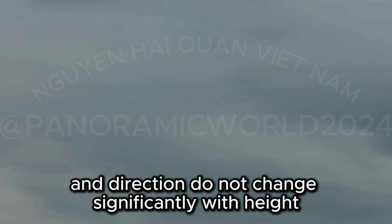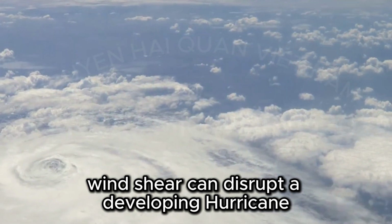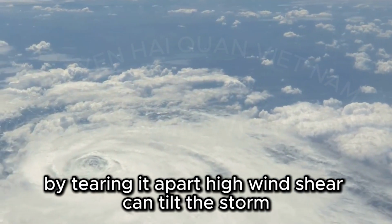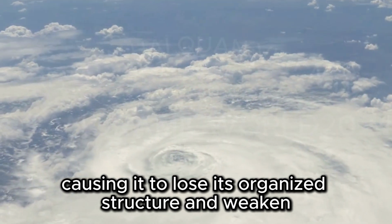Second, there must be low wind shear, meaning that wind speed and direction do not change significantly with height. Low wind shear allows the storm to grow vertically without being torn apart. Wind shear can disrupt a developing hurricane by tearing it apart. High wind shear can tilt the storm, causing it to lose its organized structure and weaken.